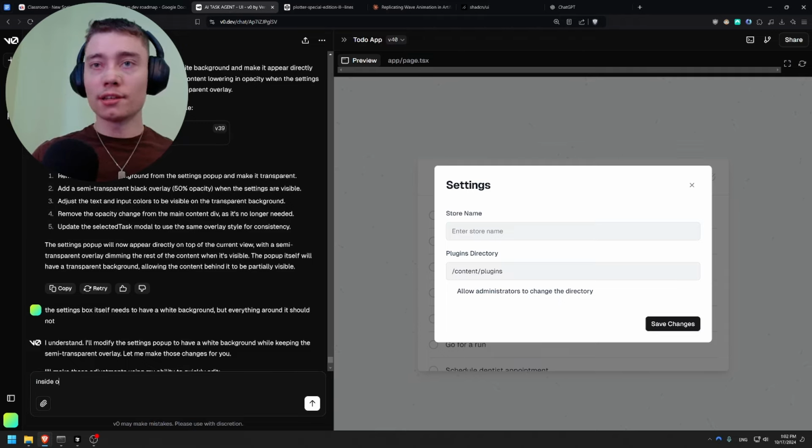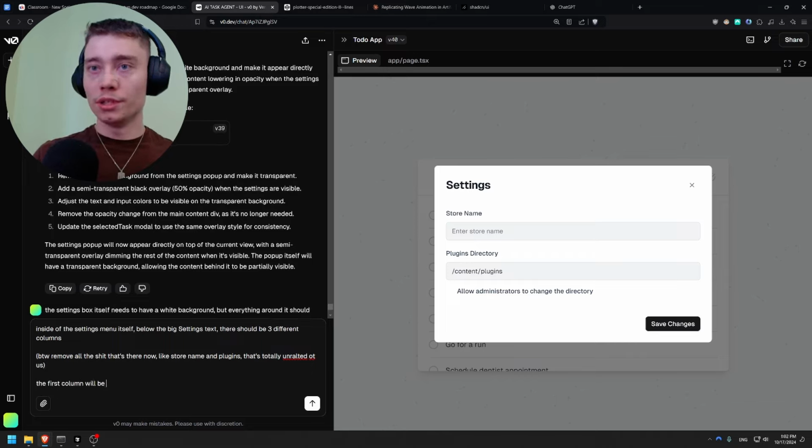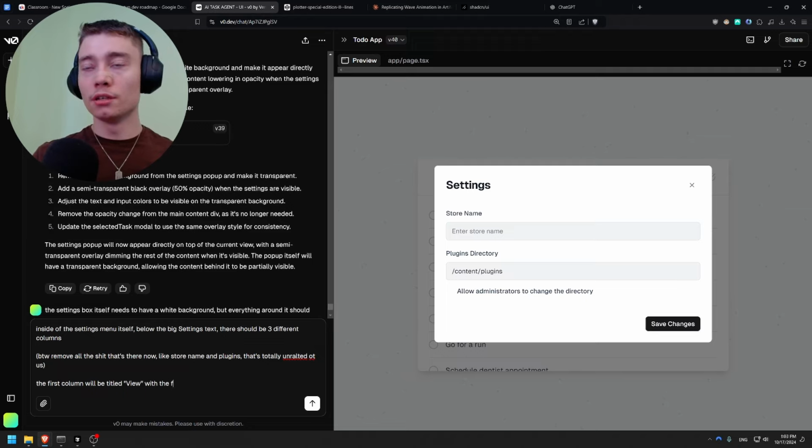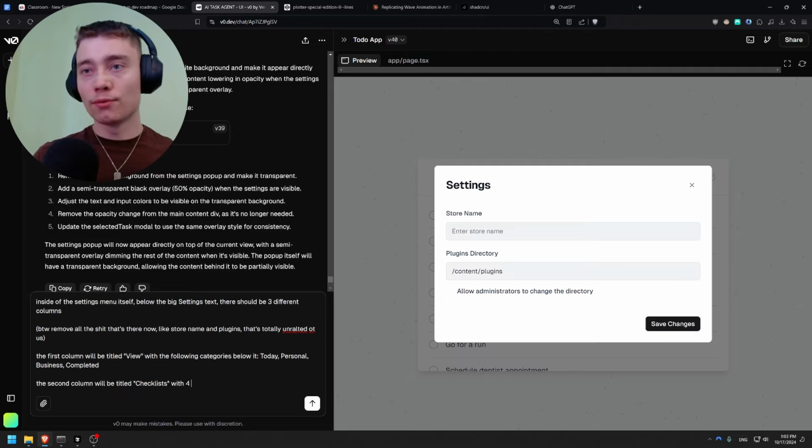Okay. Inside of the settings menu itself, below the big settings text, there should be 3 different columns, where we remove all the stuff that's there now, like store name and plugins. That's totally unrelated to us. The first column will be titled view with the following sub categories below it. Today, personal, business, completed.